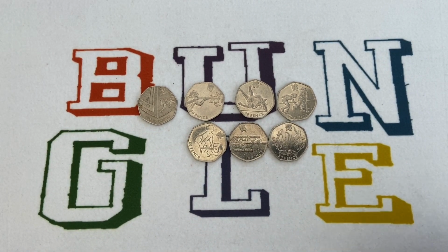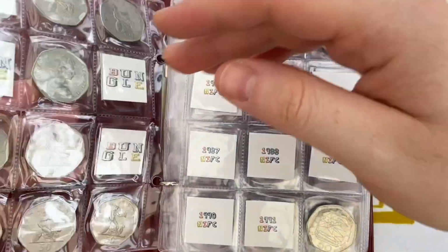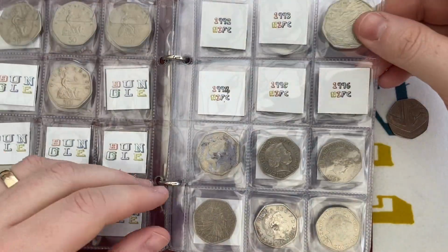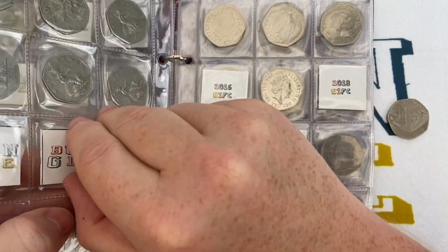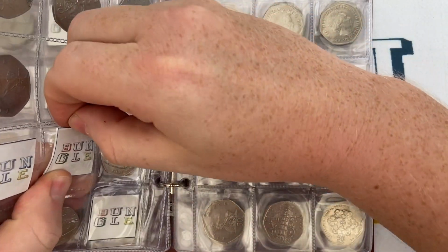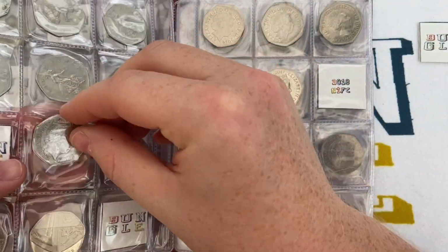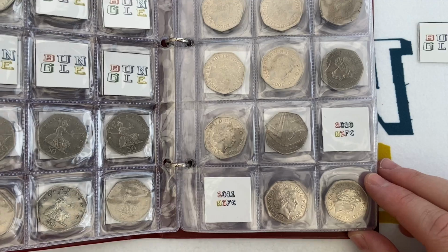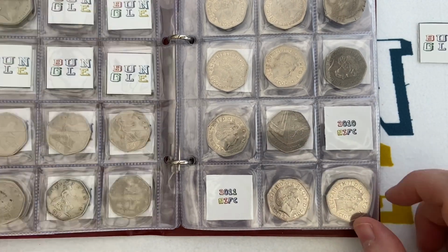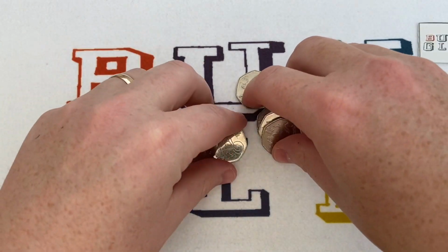I'm delighted to be able to get this into my album. There is a space for it. I still need all the NIFCs. I will get them eventually. I'm hoping I'll find the ones that you can still get in circulation at some point, because I've still got a chance of getting the 2010, 11, 16 and 18, and probably 20 as well, but a little bit more about the 2020, because that's part of the investment part of the video. So there we go, still plenty of NIFCs to go, but that will sit proud of place in my album. So let me know in the comments.